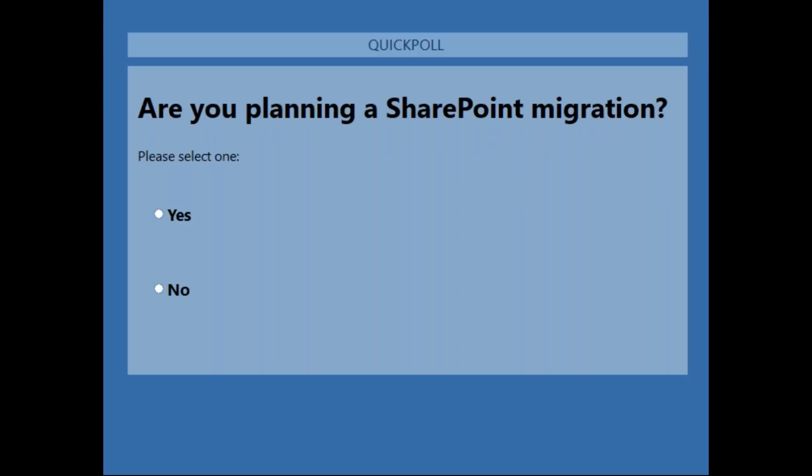Let's open another last poll over here. Are you planning a SharePoint migration? I see anybody with different versions of SharePoint 2010, 2013, 2016, especially 2010 and 2013, have been planning migrations. I've mentioned in the past that if you're already on SharePoint 2016, it might not be a bad idea, but if you can wait a little longer, maybe until next year, then SharePoint 2019 might be the way to go. Cool, I see that 63% are planning a migration, which is good.